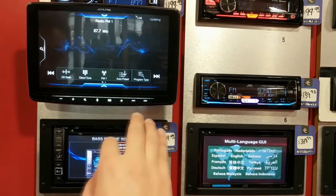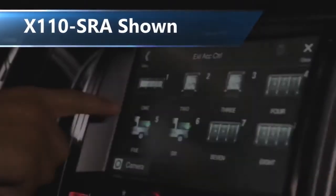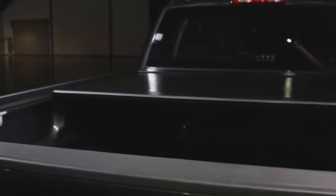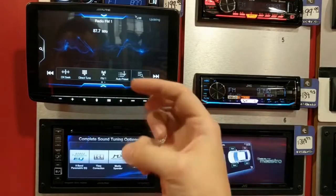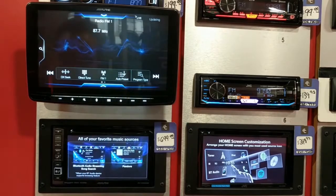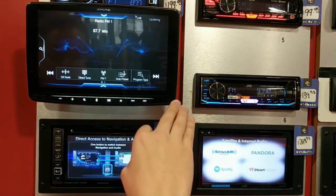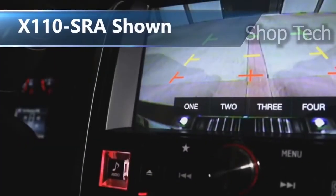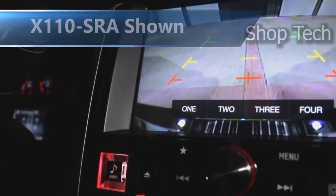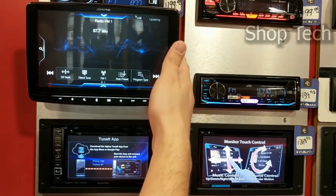The KAC-001 accessory control is a relay pack that will allow you to use this radio to control any accessories you have on your vehicle, be it a winch, be it light bars, it could be airbags. You can do many things with the KAC-001 controller. You can also add the Alpine KCX-C2600B camera selector to add up to 4 cameras to this unit. That way you can see what's directly in front of you, behind you, and to your sides. Alright, let's get this thing installed.